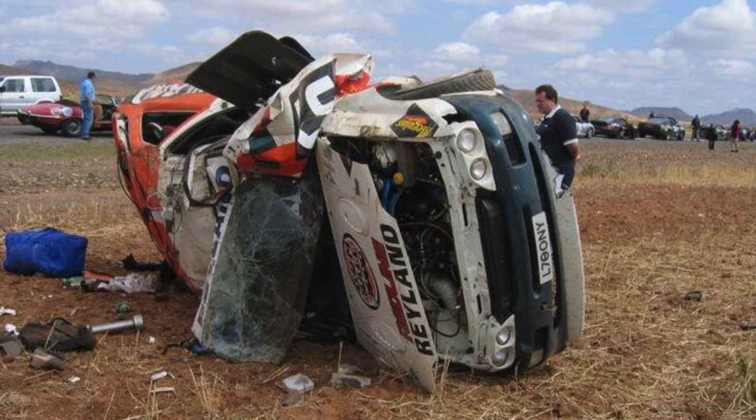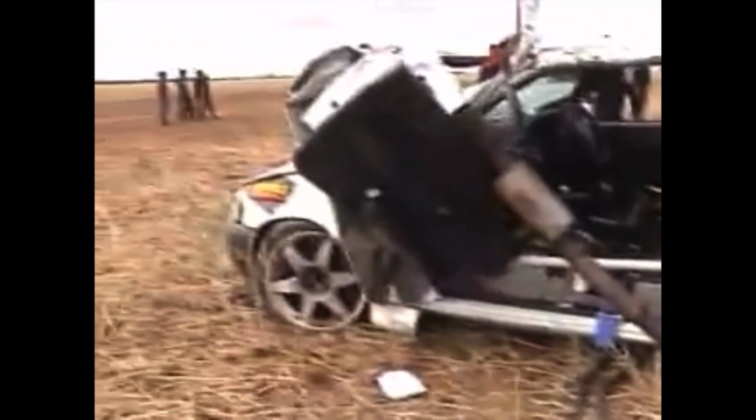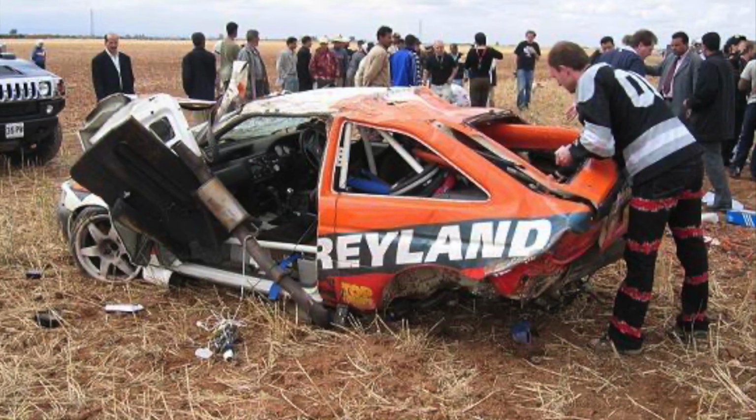And if you search the internet, you can find many pictures and videos of the car smashed up at the side of the road. The car was being driven by Martin. There was a passenger in the car. Fortunately, everyone survived with no long-term lasting injuries. But if you look at some of the pictures, you can see the rear spoilers ripped off the car.